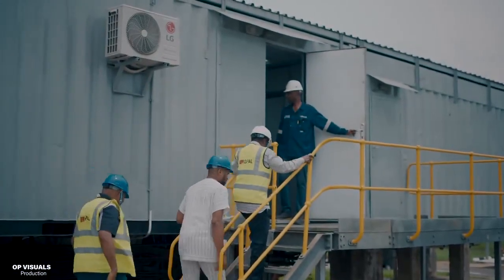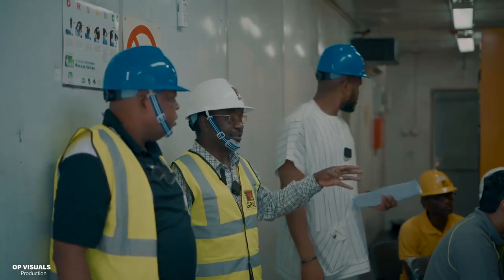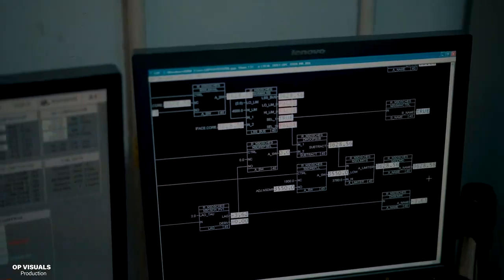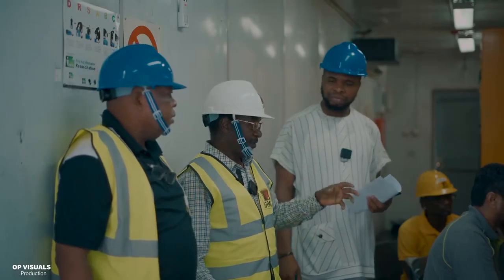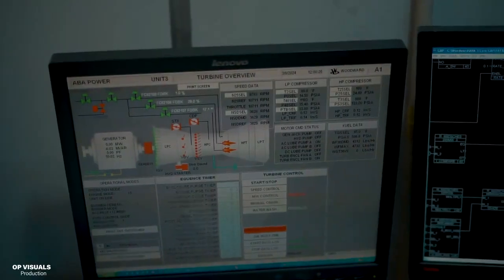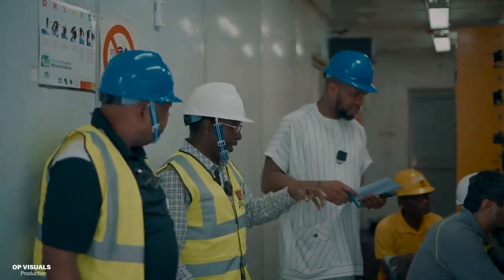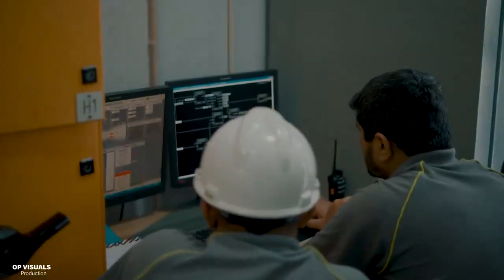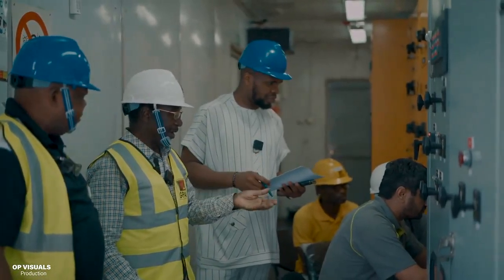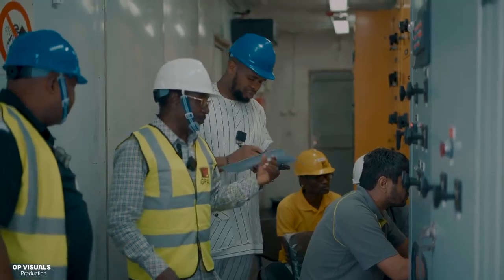We are inside the turbine control panel, and you can see the engineers doing adjustment and configuration of the governor. It's a very meticulous type of work, and this is what they are doing: programming, adjusting to increase the megawatts output from the gas flow.